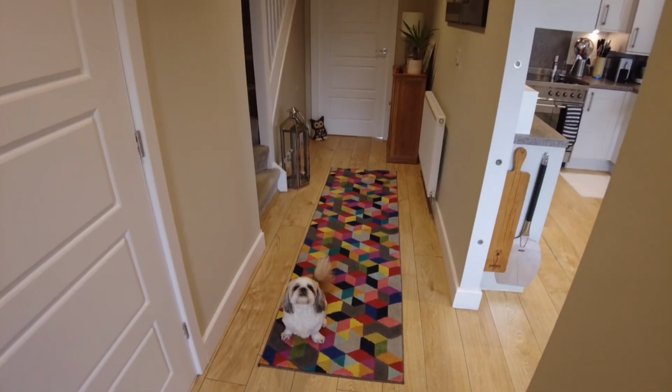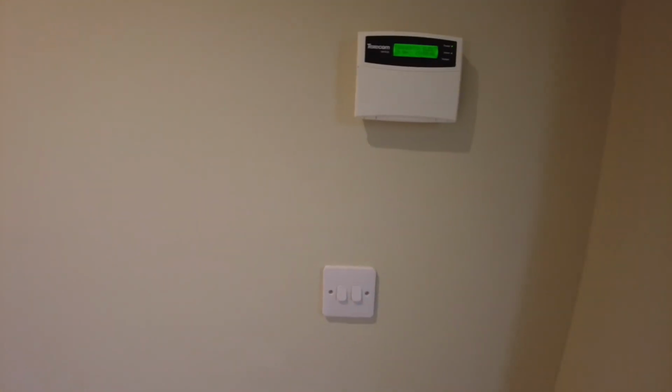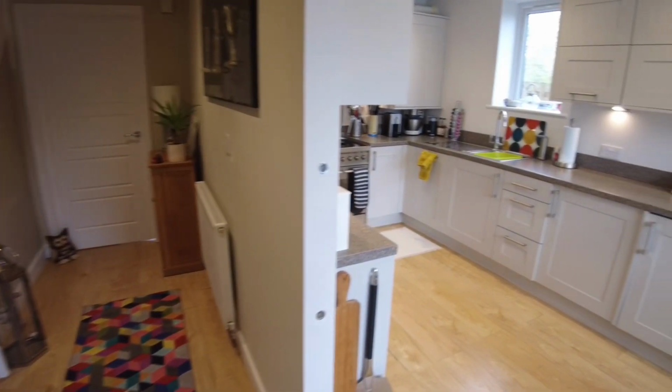So you've got a really nice spacious hallway when you come in. It's got an alarm panel in. It's a fairly brand new home, so it's still covered under a warranty as well, which is good. Hallway takes you into the nice kitchen diner.